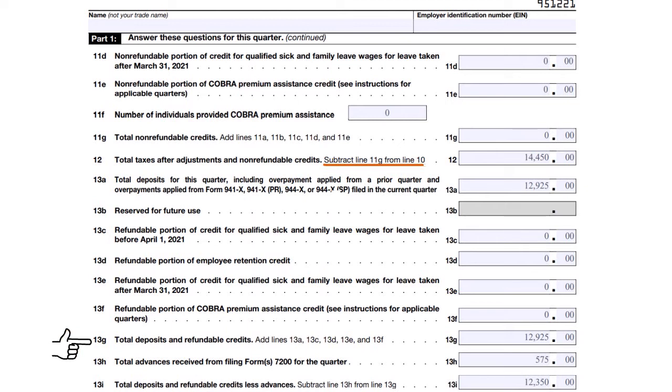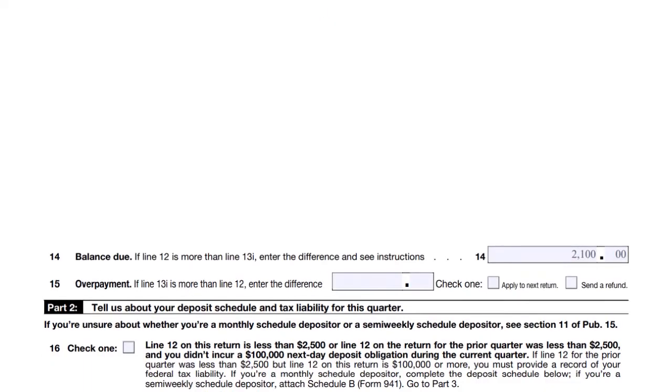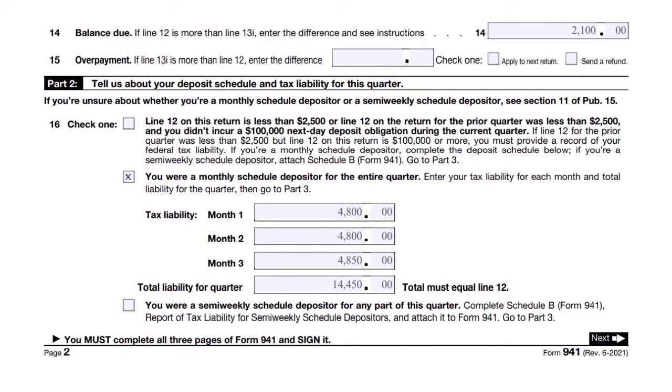So 13H, we have total advances received from filing Forms 7200 for the quarter, $575. And so total deposits, $12,350, and we got that by removing $575 from $12,925. So the balance due, you can see on line 14, the balance due in our hypothetical case is $2,100. So we have to pay the government $2,100.